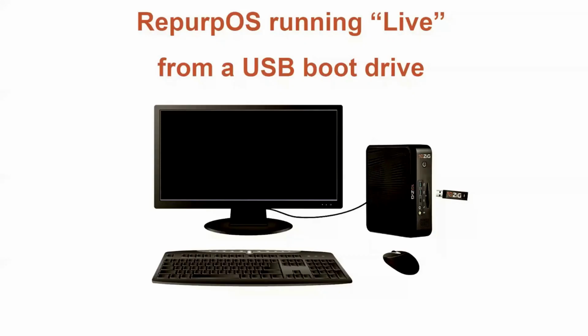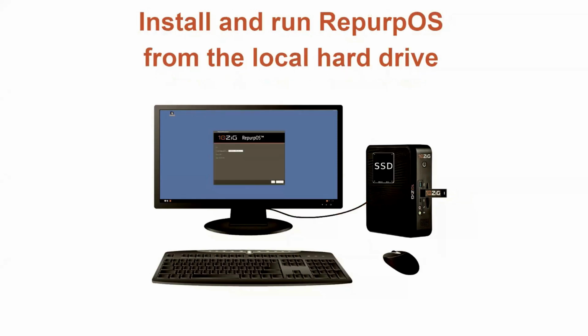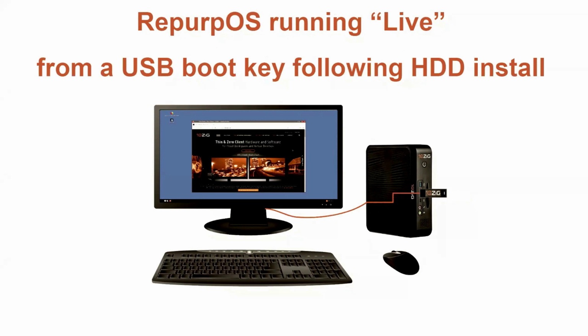In this mode, we're running the repurposed operating system live from the USB drive that we booted from. But if we wanted to, we also have the option to install Repurpose from this USB device directly onto this physical hard disk, so that we overwrite the existing legacy Windows 10 OS already installed. This gives us the benefit of being able to use this converted machine without booting and running from the USB key in the future. However, if after you've installed Repurpose on the local hard disk, you can, if you wish, still boot and run it from the USB boot key. So you have many options at your disposal.